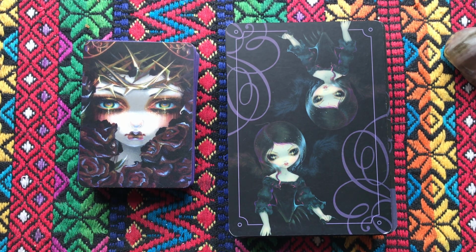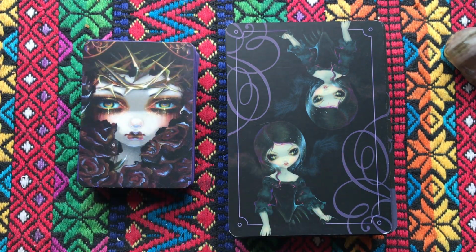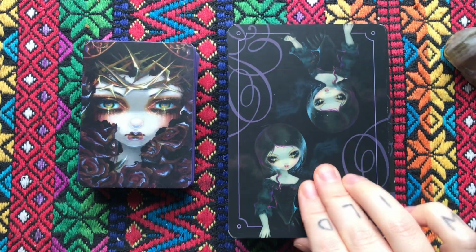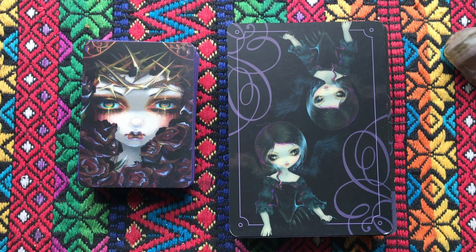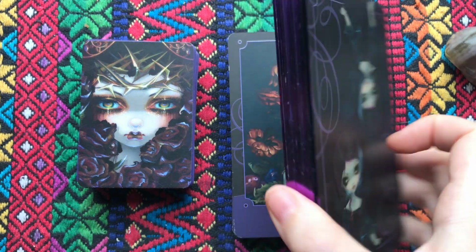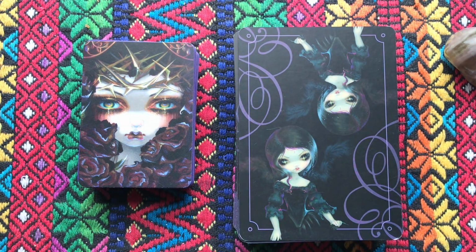This is the Notorious JBG Tarot Mini by Julie from Peekaboo Rose. License-free art by Jasmine Beckett Griffith. And this is the Beautiful Creatures Tarot. This one is gilded in purple. It's nice. It's fine.